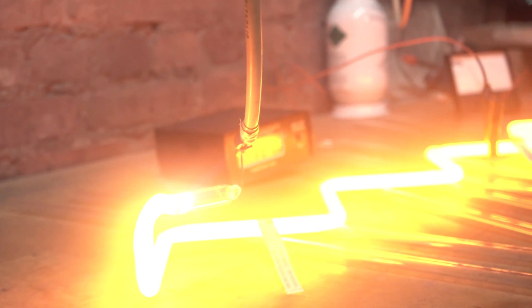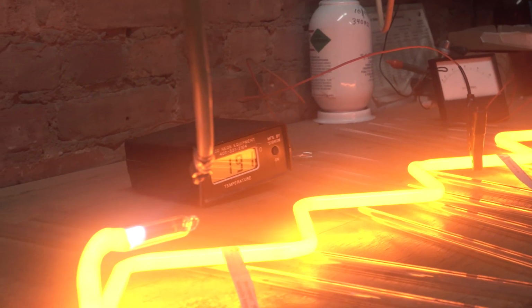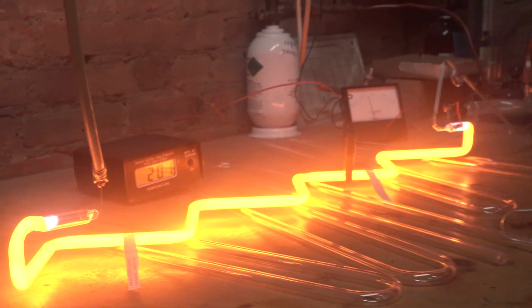We want to heat it up to approximately 300, probably about 400 degrees Fahrenheit. It burns out all the impurities, and then we open up a vacuum pump and completely suck all the impurities and all the air out. And once the unit cools down, we backfill it with either neon or argon.